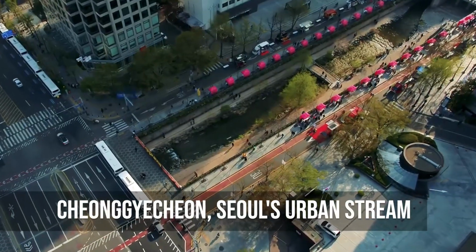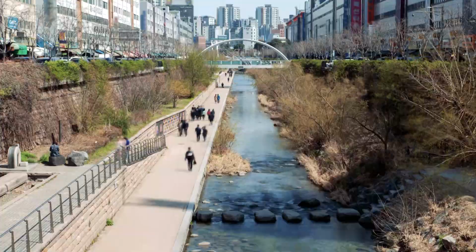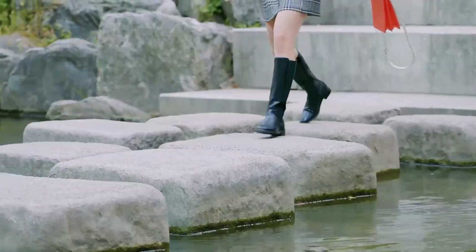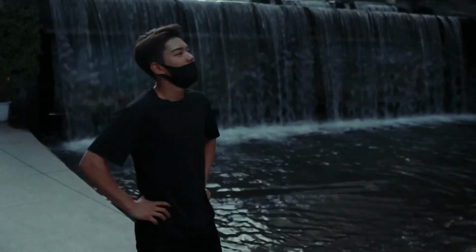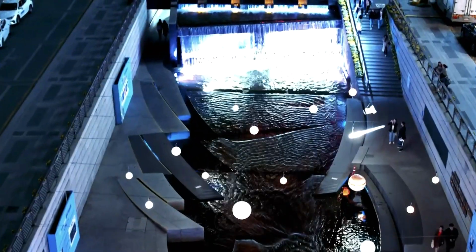Cheonggyecheon flows through the busy city of Seoul. It is a revitalized urban stream and a symbol of urban renewal. Once hidden by an overpass, the 11 kilometer waterway that runs through the city now is a sign of how well cities are planned. Cheonggyecheon is lined with art installations, stepping stones, and lots of green plants. At night, bridges and installations that are lit up create a romantic atmosphere.